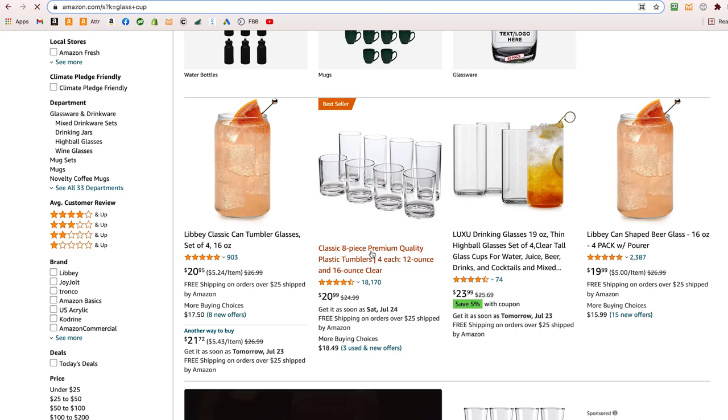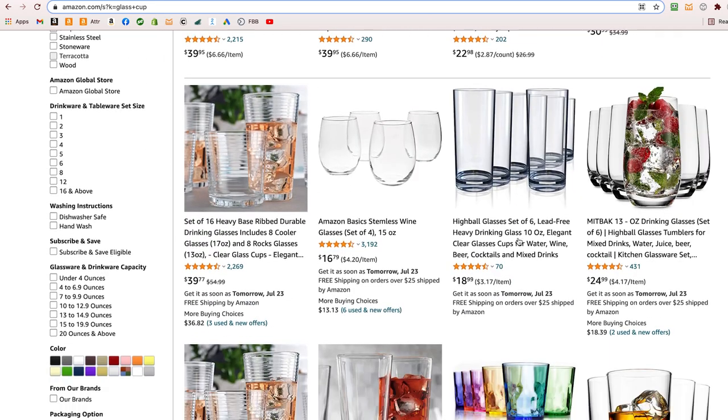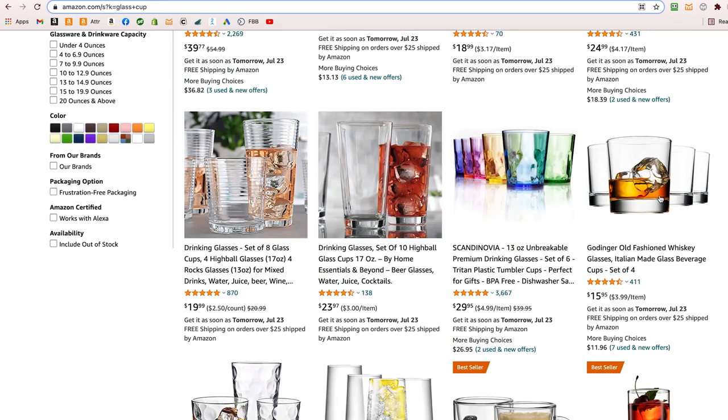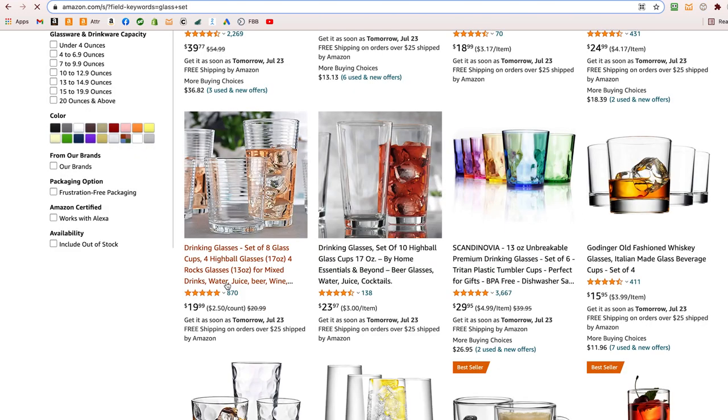Rocks glasses. I think that's a brand, but let's check that. No, but it's kind of the same kind of stuff. Yeah, so that's a good one. Plastic dinnerware set. That's probably going to be more for plates and stuff. Plates, let's see dishes. If our competitors show up here. Not really. It's mainly just plates and dishes. Yeah, I'd stay away from that. I think that's a wrong category.